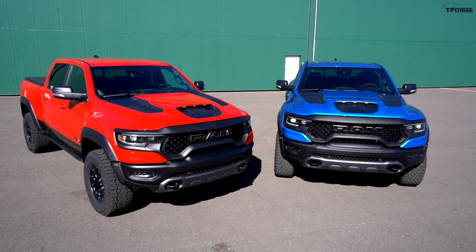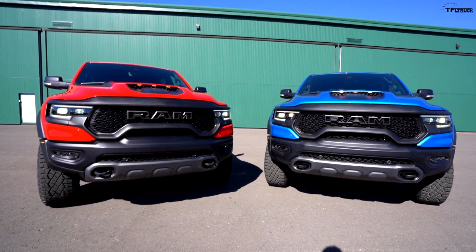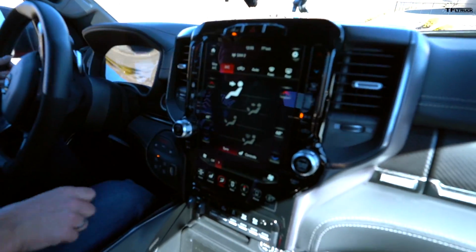I agree 100%. It's 88 inches wide. This is a wide truck. It has to have the marker lights on it. But it doesn't look all that different from a Rebel. It's got a different front end, the lights are different, the grille is different, but it's subtly different. Yeah, I agree. I love this big screen.